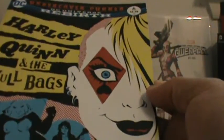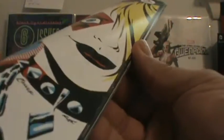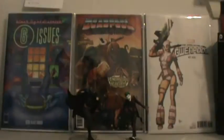But here's another one. I believe this is the A cover. Yeah, this is the A cover. The other one was the B cover. It's the same thing. It's a Harley. It's the Harley Quinn number 6. That's the B cover.